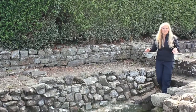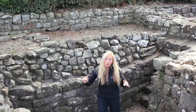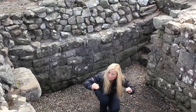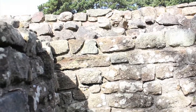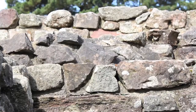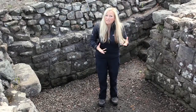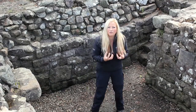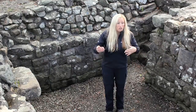I'm currently walking down into the strong room of the fort. As you can see, it's below level. It would have been quite low inside, so if you crouch down you get an idea of how much space would have been inside here. Above here we believe that there was possibly an officer's quarters where documents would have been kept, but in the 1920s when this was excavated, coins were found down here. So this is almost like the treasury of the fort.